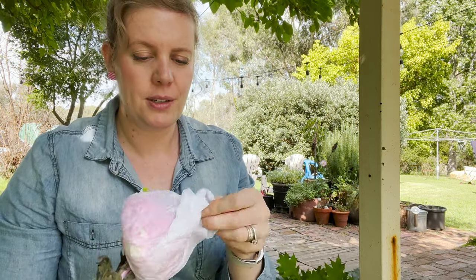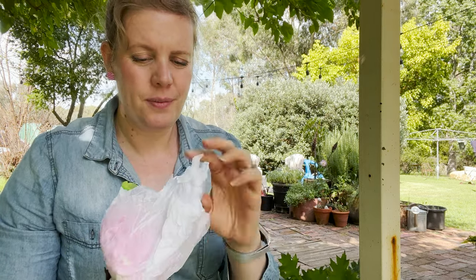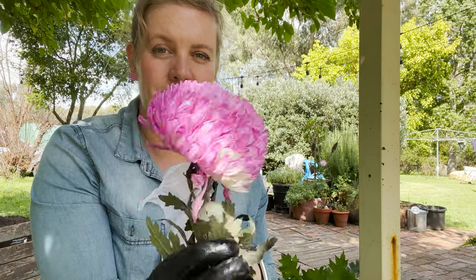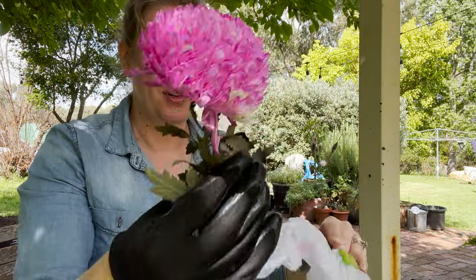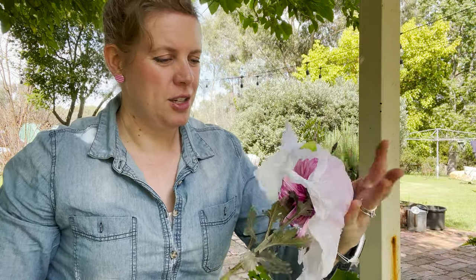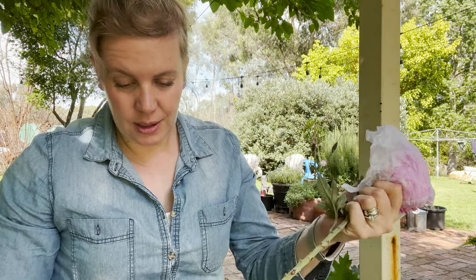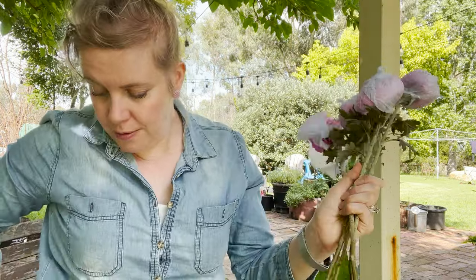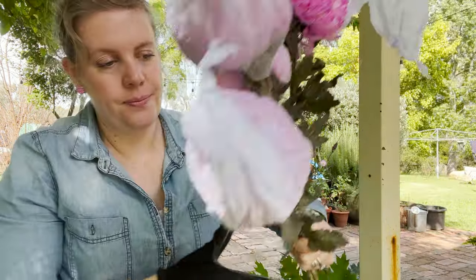But yeah, I leave the wrapper on it until I'm ready to use it. But just to show you, very pretty. It's this massive big pom-pom. So when I'm preparing the flowers, I actually don't do much to these until I'm ready to use them. I don't even pull them out of that plastic. I take the rubber band off and I trim the ends and I put them in fresh water. And that's all I do until I'm ready to use them.